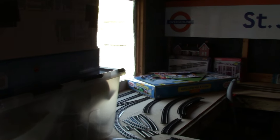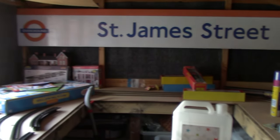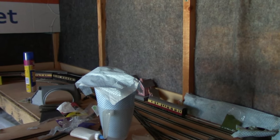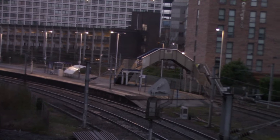We haven't seen the modern railway layout for a while. I'm in the shed in St James's Street. And to be honest with you, the update on the modern railway, there's not really much of an update, but hopefully I should be getting back on this soon. Especially with the warm weather coming, it is absolutely boiling in the shed, to be honest with you. But I'm going to talk about today's video from Manors in Newcastle to London and going around London.